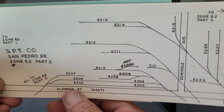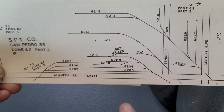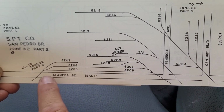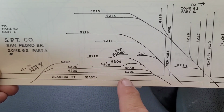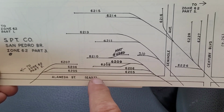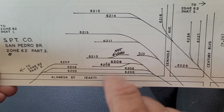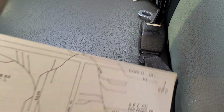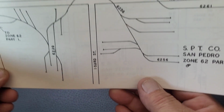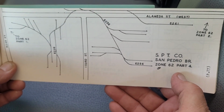Continuing, notice how it says Alameda Street East. So these were all the businesses that were east of Alameda East. These tracks still run parallel to the trench, but Alameda Avenue East doesn't exist anymore. There's 210 where the roundhouse was, and there's one that's not used. Continuing south, it's now called San Pedro Branch, west side of Alameda.